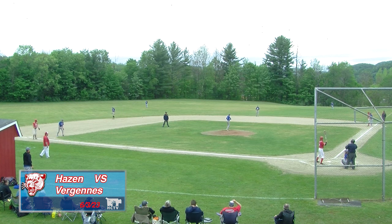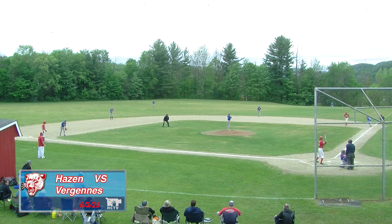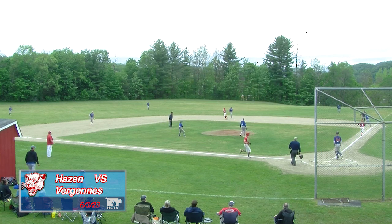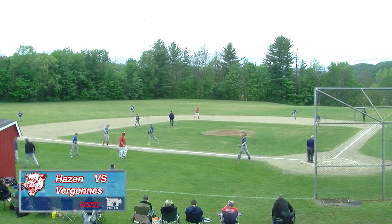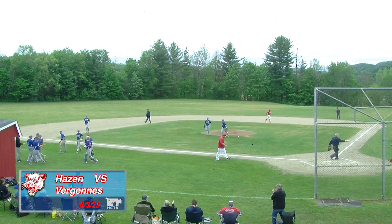See, Spencer Howard tells him, let's have some fun here. Skorstad, he puts one in play. Third baseman charged, made a nice play. So folks, after two, it's a 2-0 lead still for the Vergennes Commodores. We will be right back.